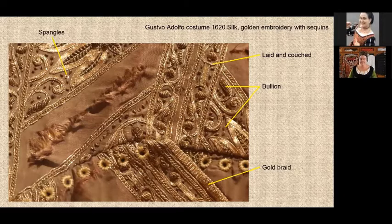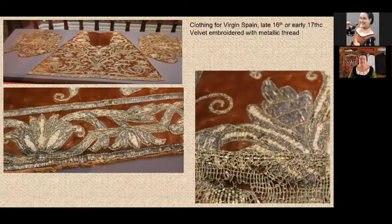And this one, you can see the padding underneath. Some of the silver has worn off, and you can see the cotton padding underneath, which is great. And you can also see that 3-dimensional folded leaf effect, which we saw in the original sculpture. This bit is applied cord, a very fast and effective way of getting a result. Laid and couched work.